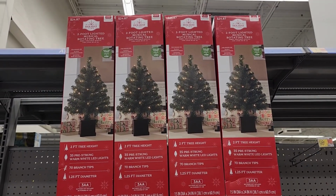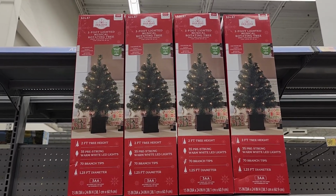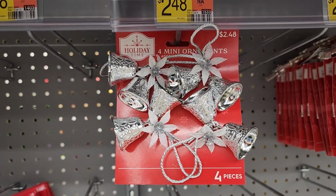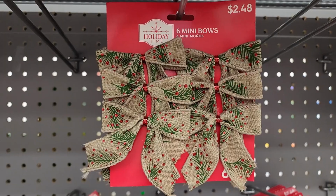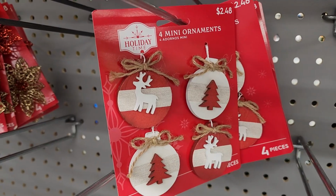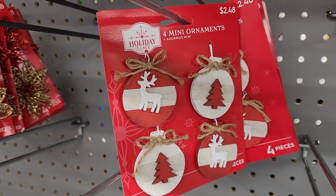$24.87, 2-foot lighted musical rotating tree. $248. They have four mini ornaments. And these are all $248, so we'll just keep on going. Six of these. Those are pretty. Cute little wooden ornaments. And these are so good to even hang on like gift bags and gifts.